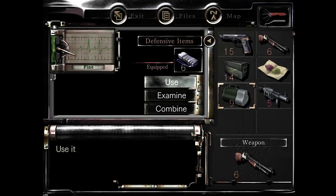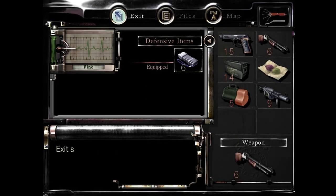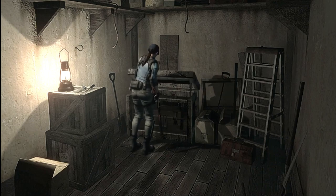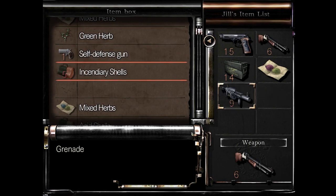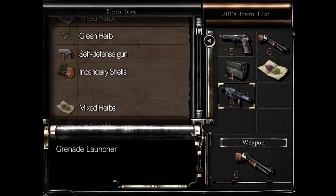So you want acid shells for the bulletproof thing. So that should be good.